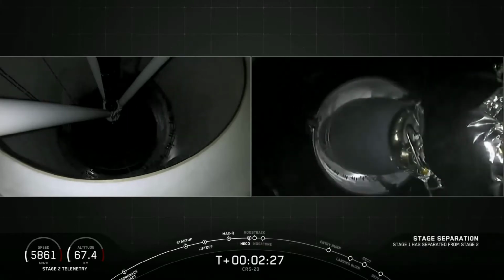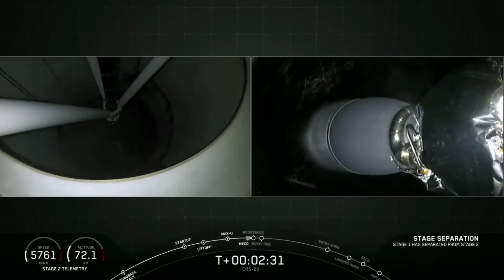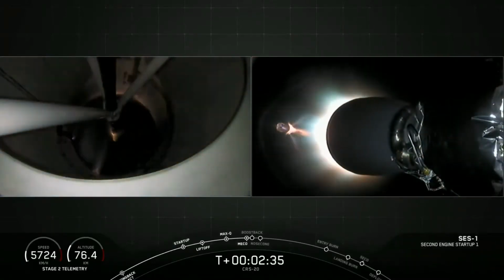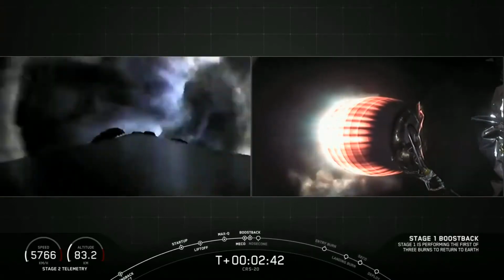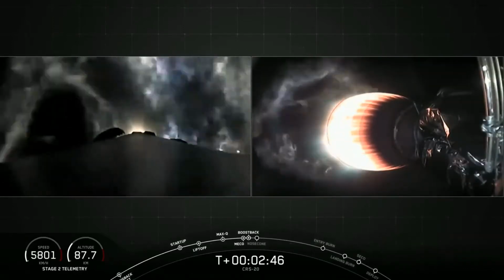Stage separation confirmed. And there on the right-hand side of your screen, and by the cheers in the crowd behind me, we have visual confirmation of second engine start as that warm glow begins to build around the MVAC nozzle.